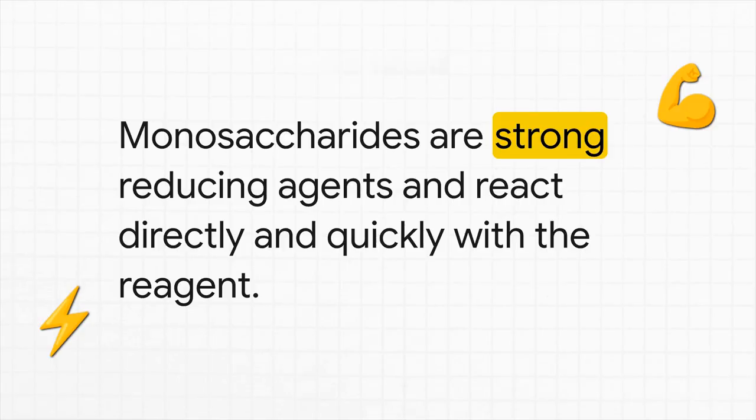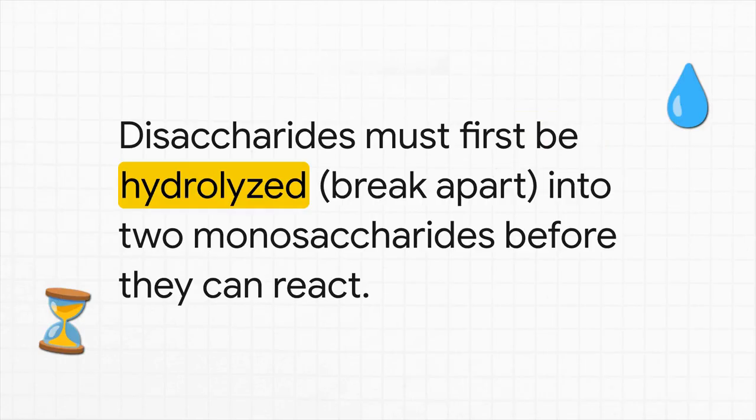And this is exactly where our sprinters, the monosaccharides, have their massive advantage. They are powerful reducing agents that are ready to go from the get-go. They react directly with the copper ions in that reagent, which gives them a huge lead the second the race starts. But then you've got our hurdlers, the disaccharides.